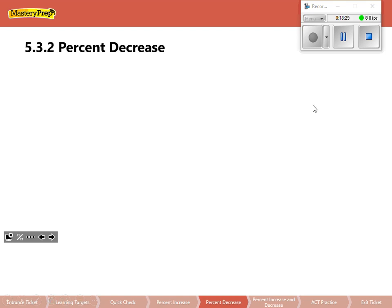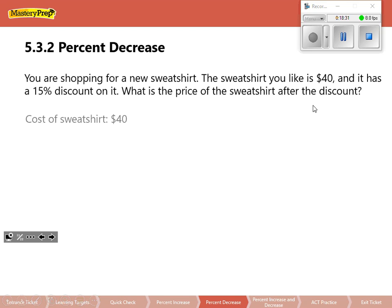Percent decrease. So this here's the first one they gave us. You are shopping for a new sweatshirt. The sweatshirt you like is $40, and it has a 15% discount on it. What is the price of the sweatshirt after the discount?